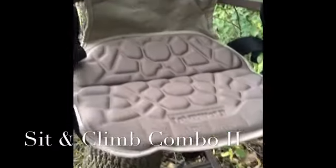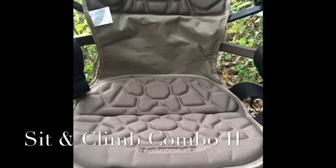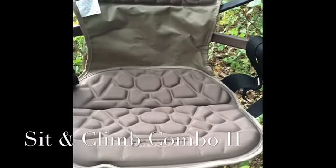So, like I said, it's a good looking stand, functions great. Easy in and out, easy up the tree, easy down the tree.